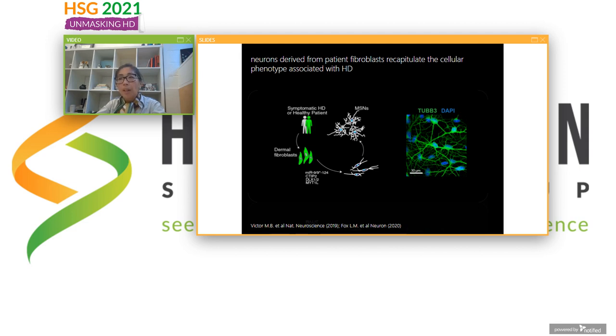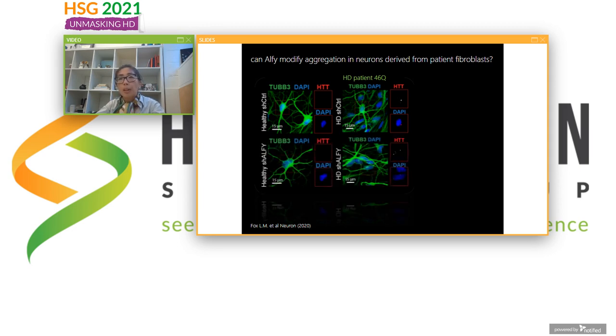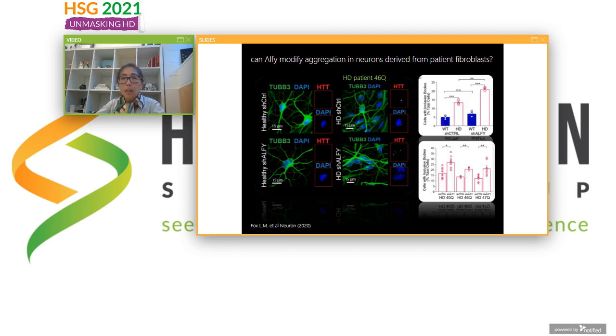spiny-like neurons. And we chose this because he had just such wonderfully remarkable findings where he can, unlike iPSC-derived neurons, which was another option we were pursuing, in direct conversion, one of the things that he could see was aggregation of mutant huntingtin even with low polyglutamine length. So here we did it with 46Q, but for the study we did also 40Q and 47Q. And even with these smaller polyglutamine lengths, we saw aggregation.